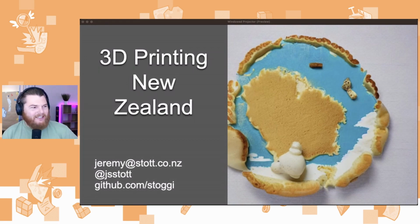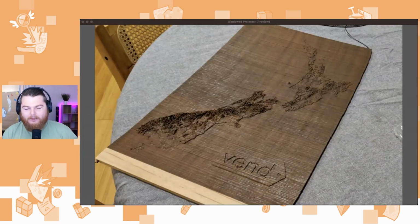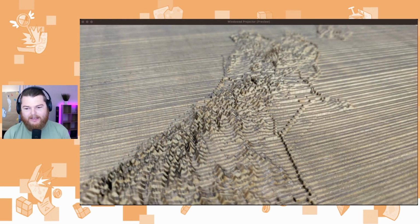So yeah, 3D printing New Zealand. I want to start with a bit of background as to how I got to wanting to 3D print New Zealand. It started with this project, which was to create a laser cut, I think it's bamboo actually, laser cut wooden model of New Zealand. It was a gift for a friend who was leaving work. I had this idea that I could stack these laser cut out pieces of New Zealand together. And it was personalized with some data from that friend who had collected some GPS logs around New Zealand. You can see there's a little trace there, so that goes along. That's part of the data set that he had.